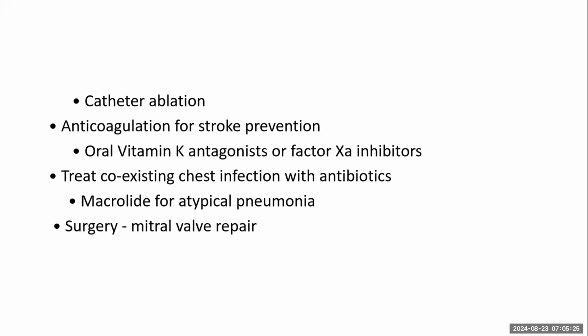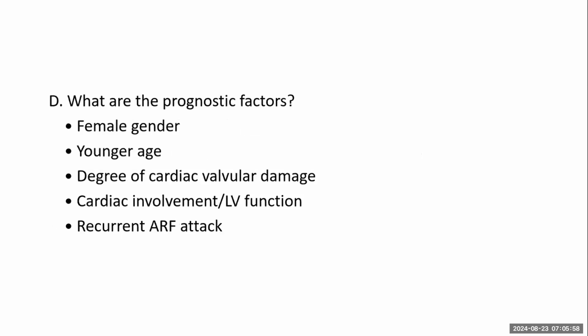And I would like to treat the coexisting infection. The patient presented with a sore throat 2 weeks prior, and also the patient is coughing and has production of sputum, so she should benefit from macrolides for atypical pneumonia. This will also serve as a baseline treatment for her before her sputum MCS is out, which should guide us on our antibiotic management. Then surgery, depending on the extent of severity of the mitral insufficiency, she should benefit from a mitral valve repair.